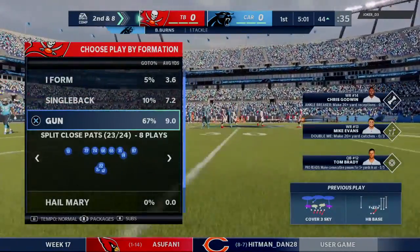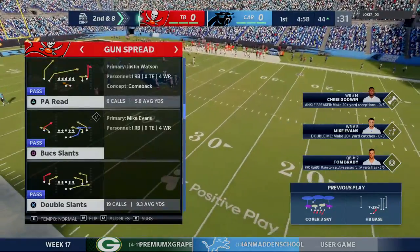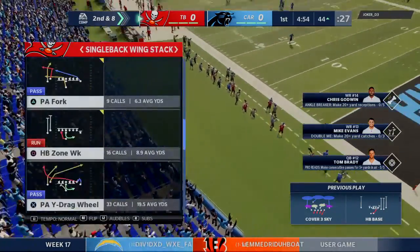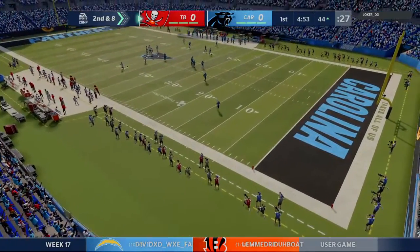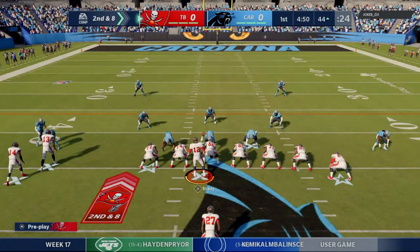Well, any lane that might have been open there was closed pretty quickly, and that was because the defensive front, they won that battle at the point of attack at the line of scrimmage. They used great leverage, held their spot, and stacked him up. The last run good for 2. Here's 2nd and 8.